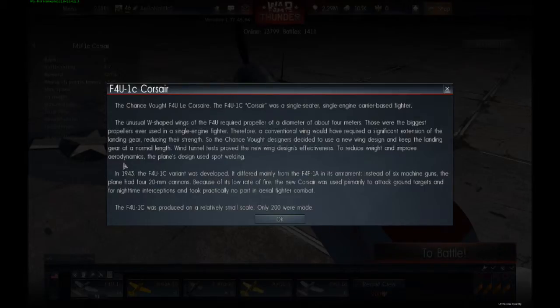To reduce weight and improve aerodynamics, the plane's design used spot welding. In 1943, the F4U-1C variant was developed. It differed mainly from the F4U-1A in its armament. Instead of 6 machine guns, the plane had 4 20mm cannons. Because of its low rate of fire, the F4U Corsair was used primarily to attack ground targets and for nighttime interceptions. It took practically no part in aerial fighter combat. The F4U-1C was produced on a relatively small scale. Only 200 were made.